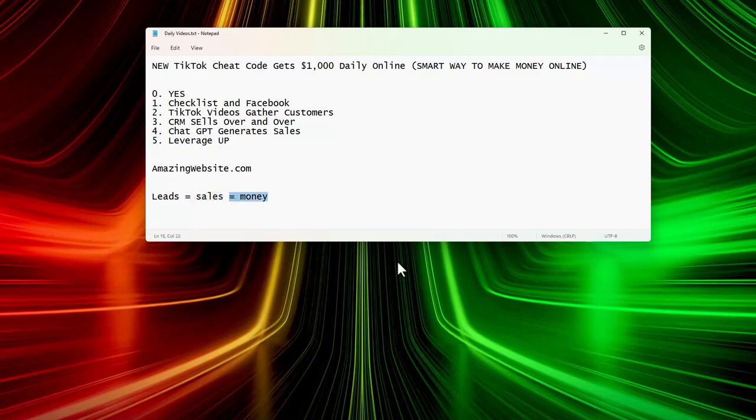So what does that really mean? Well, it means you're going to be smart, and you're going to build a system, and you're not going to just set up something. I mean, this isn't a get-rich-quick scheme. It's not a fly-by-night operation.